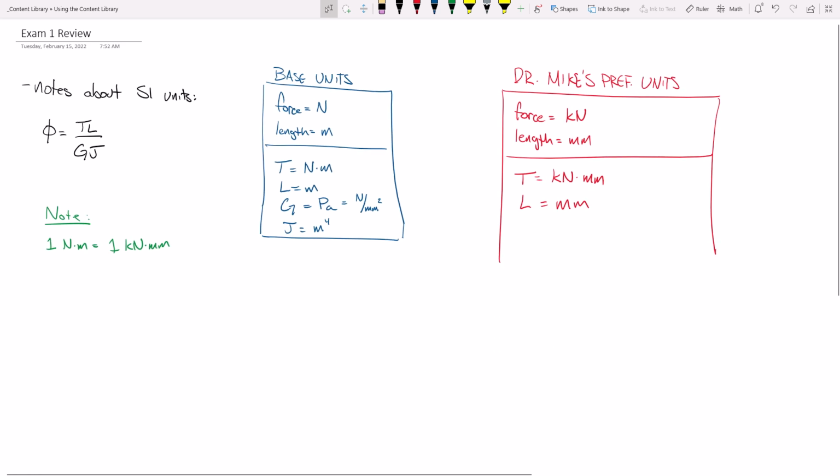Okay? Now, G needs to be in a gigapascal, which is a kilonewton per millimeter squared. Now, how do you get that 1 gigapascal is a kilonewton per millimeter squared? Like, how do we determine that? Well, 1 gigapascal is 1 kilonewton per millimeter squared.